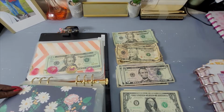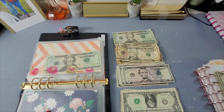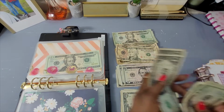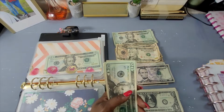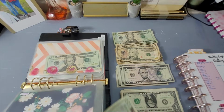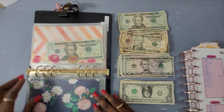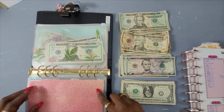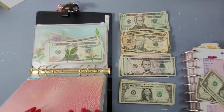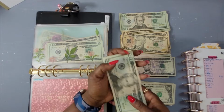All right, next, home is going to get $3. Now there's $70 in home. All right, let me try this angle like this. Is this better, guys? Okay. And then future school is going to get $2, bringing the total to $38.